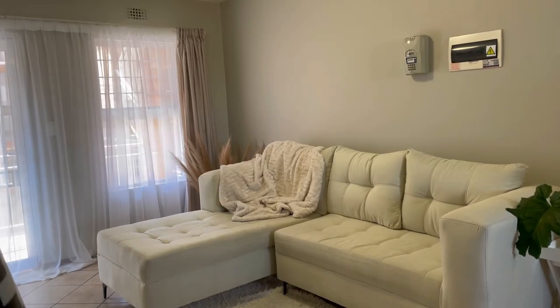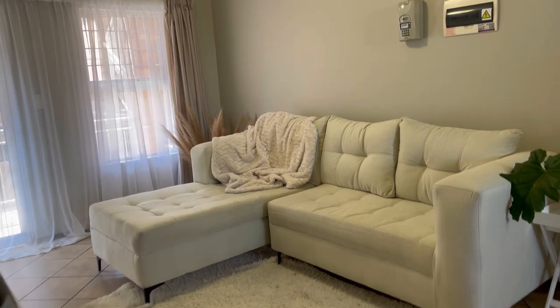I thought I should just show you guys that and show you what my lounge looks like before, then put it in and see what it looks like after. I'm going to give a review of it as well, but let me go and show you guys what it looks like. So guys, this is what my lounging area currently looks like.